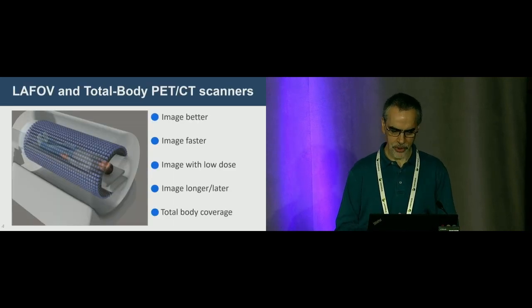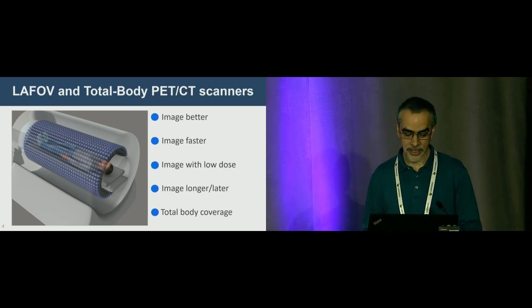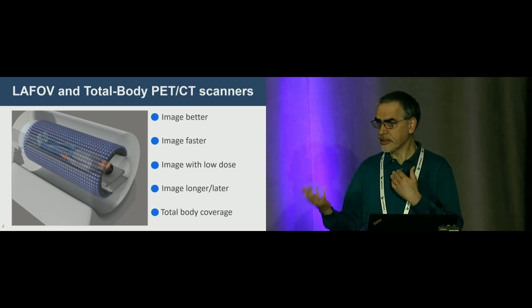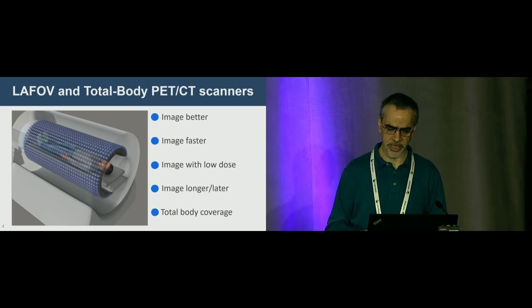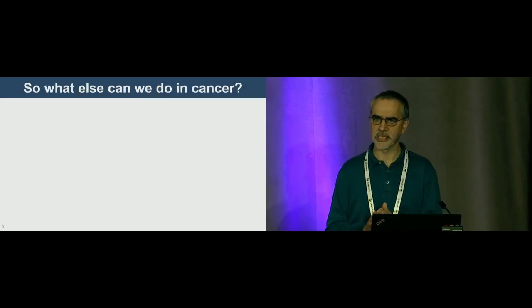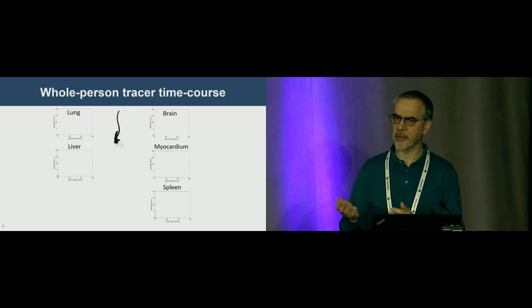Okay, so what's the Kool-Aid? The Kool-Aid with long axial field of view and total body PET is that you can image better, faster, with lower dose. And we can image longer and later after injection, and we have total body coverage. And there's a bunch of fairly obvious applications that drop out of that for our current practice that should be able to make our current practice better. So what else could we do, say, in cancer? And something that's not done much currently, at least in the US, is dynamic imaging.